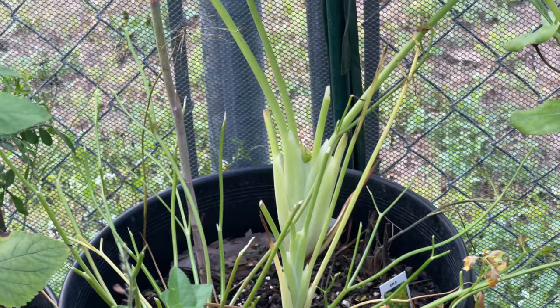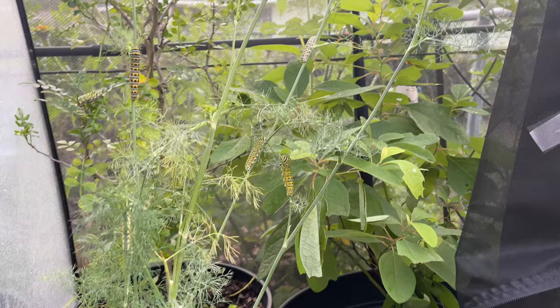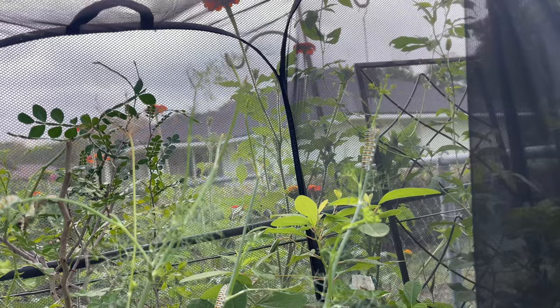And here is the new plant in the enclosure, which I have a feeling I'll be replacing tomorrow. Fortunately, I have some more bronze fennel at the ready.